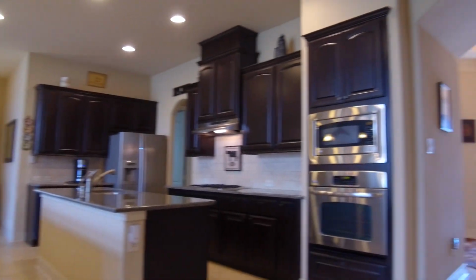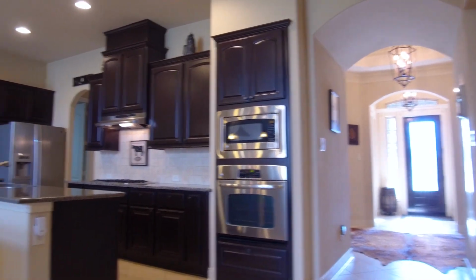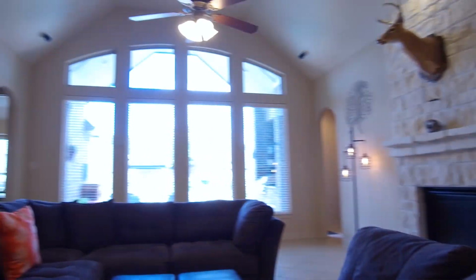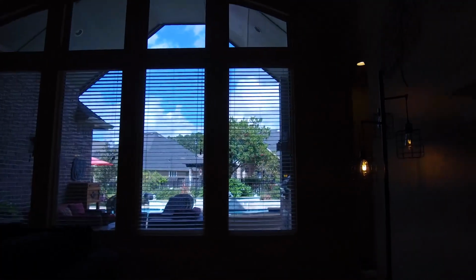The kitchen is breathtaking with a large island and pendant lighting. You have your own private wine cellar. Custom cabinets. State-of-the-art stainless steel appliances in this kitchen, perfect for entertaining. Connected to the family room with a floor-to-ceiling fireplace and an amazing view into your backyard oasis.